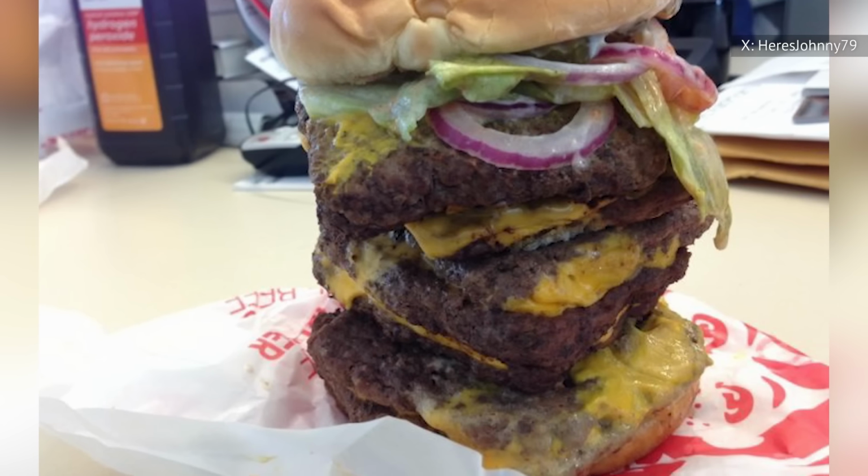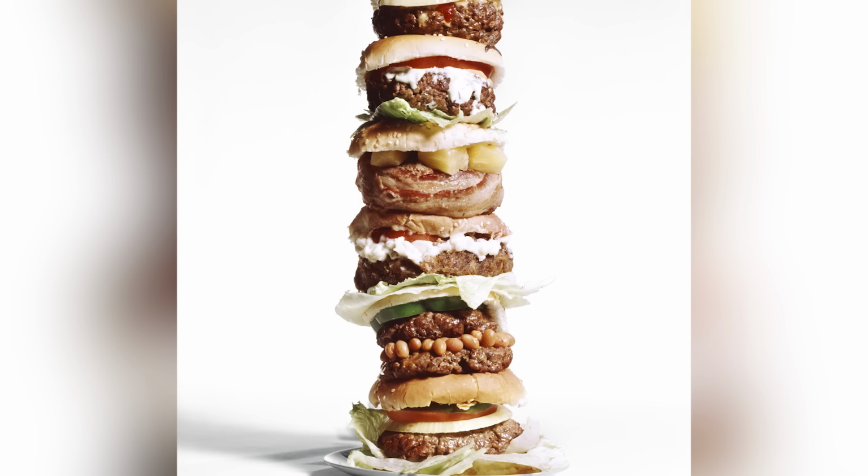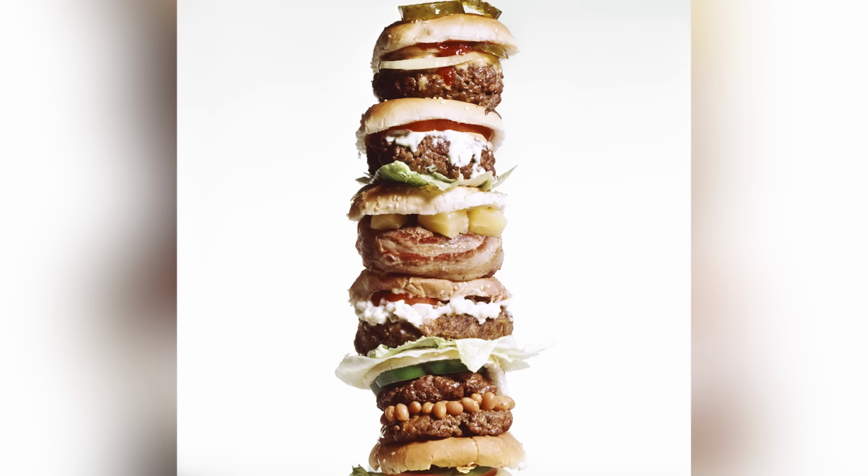The sandwich weighed 2.25 pounds and contained 3,000 calories, 200 grams of fat, and 6,000 milligrams of sodium. Although its time in the spotlight was short, the fact that the T-Rex burger was created in the first place is a testament to the cultural impact of novelty burgers.